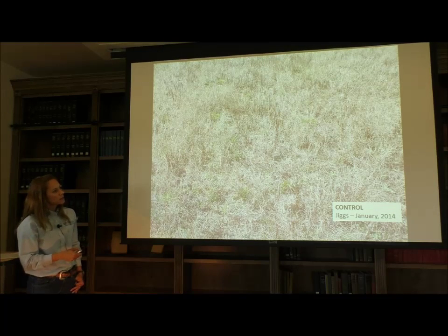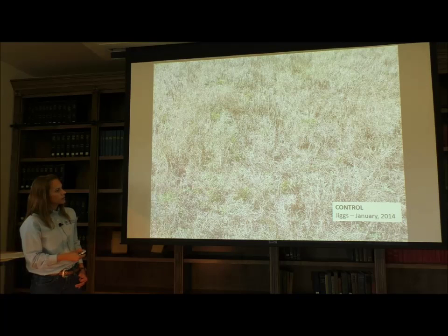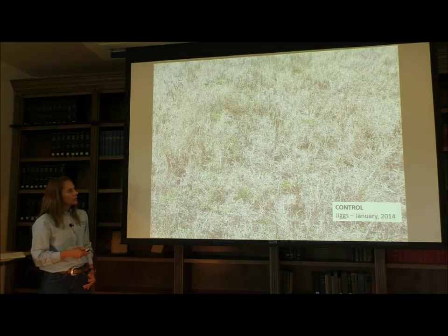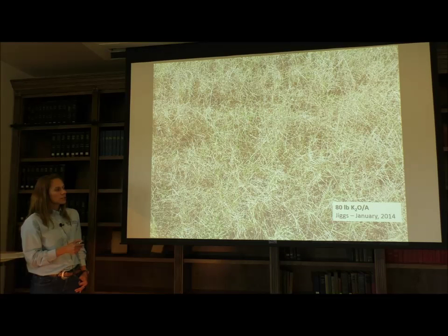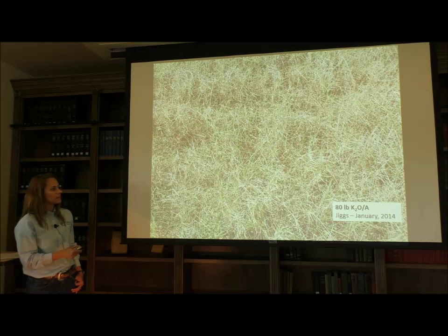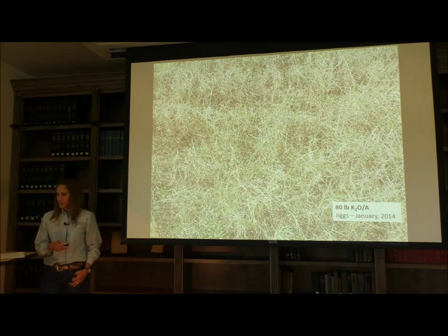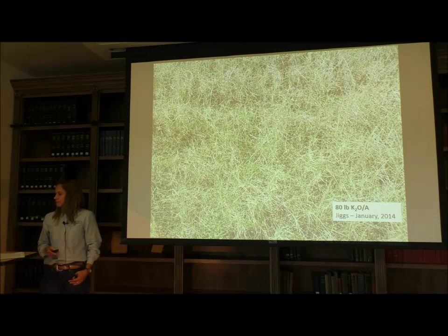And we look at the control plots. After the freezing event, the plants were burned, but there was some green here, and those are actually weeds. When you look at the highest K application rate, the Jiggs plants survived much better that freezing event that year. There are much more plants actively growing after a freezing event. So again, that relates to the ability of plants to resist stress. In that case, it was very clear that the plots receiving higher potassium application rates were able to recover from a freezing event much quicker than the control plots.